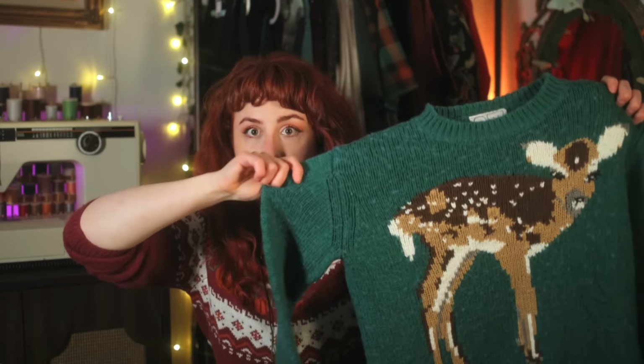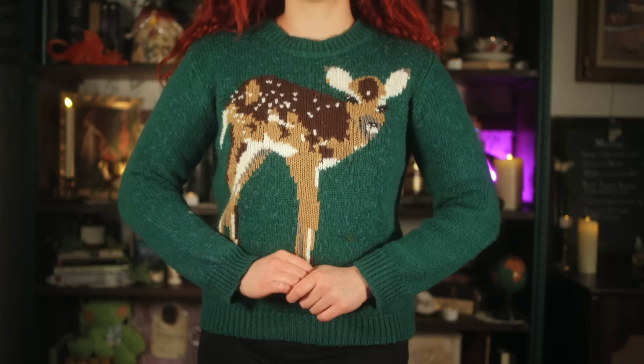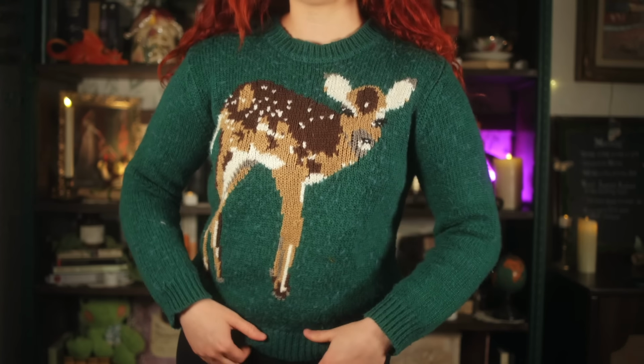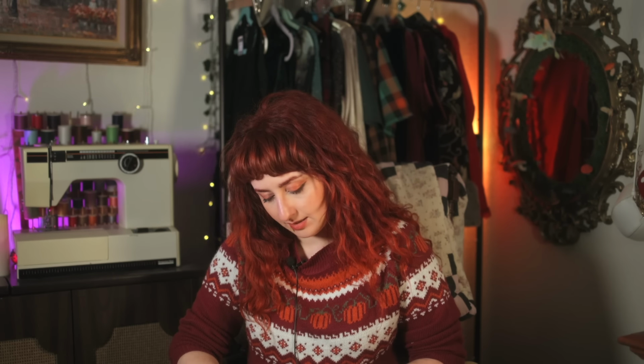This next one is very dear to me. Please don't unsubscribe. I love me a cute critter kitschy sweater. I love deer. However, I am traumatized by Bambi. I did see it when I was like 4. Every time I see a baby deer, I want to cry. And the brand is Peter Jensen. It's a size small. This is what the tag looks like. If you can see it, she's creased.